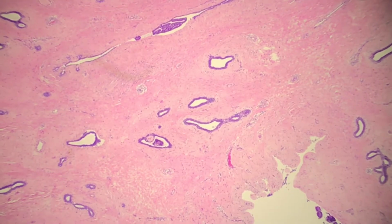Hello everyone, today we're back with a short review on breast pathology. In front of me is a fibroadenoma. These are the most common solid benign breast masses, and often we see these in younger women, so usually between the ages of 20 to 35 years old.